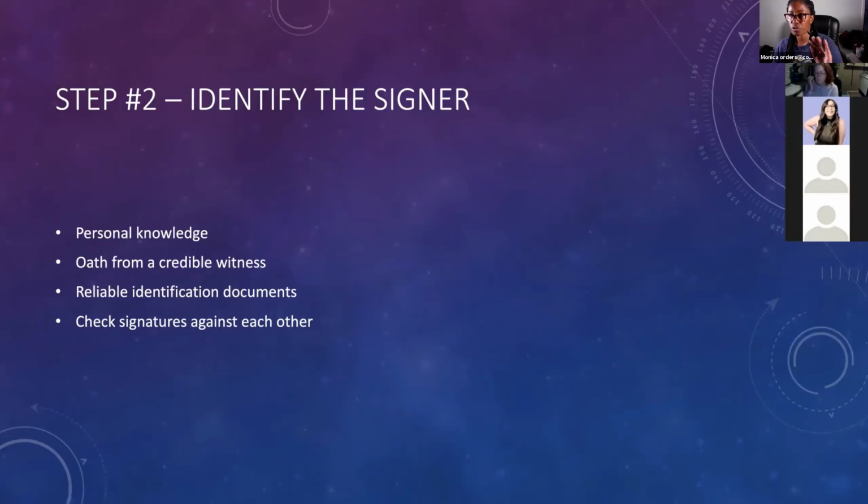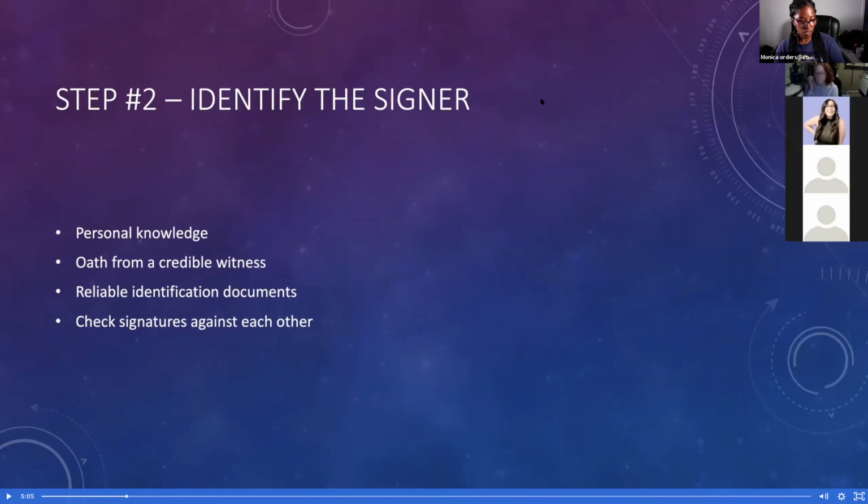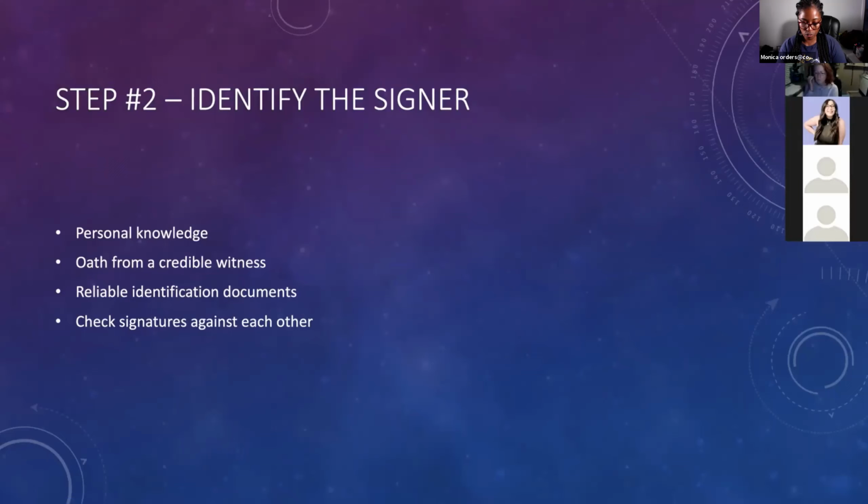How many signatures should you check on each signing? Anyone? Take a guess. When you're doing your signings, be it general notary work or loan signings or whatever, how many signatures should you be checking against each other? At least 2. Good guess. Your journal and the document. Okay, that's good. Those are good guesses. We're missing one. Oh, the signature on the driver's license. There we go. Absolutely.